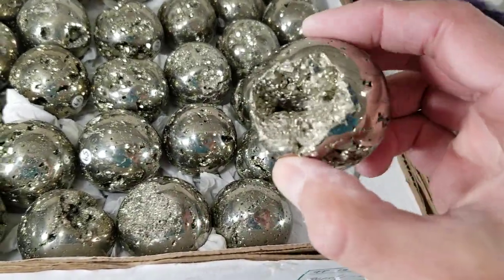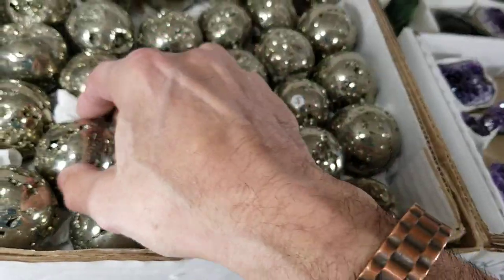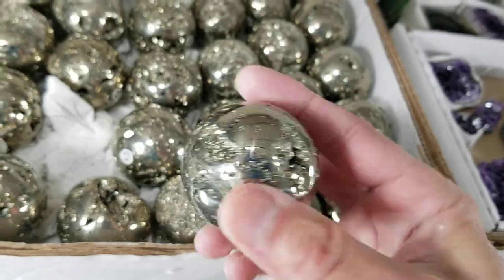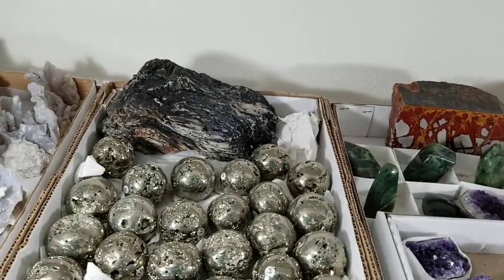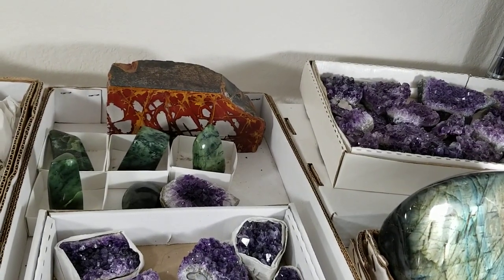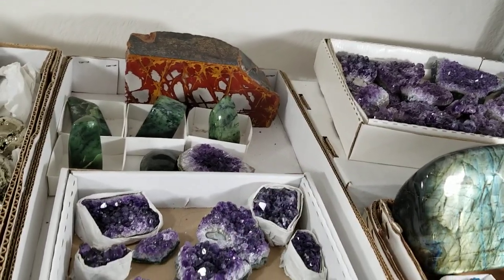Normally I wouldn't buy a whole flat of these, but I couldn't resist given that they were so nice. I mean, they really are special pieces. It's called Fool's Gold for a reason. There's a piece of that black tourmaline and quartz back there. The redstone back there is Narina jasper from Australia. People love that. The green is nephrite jade freeforms.